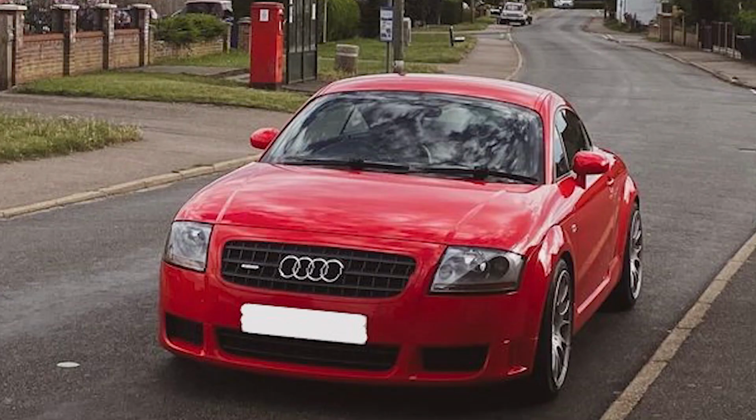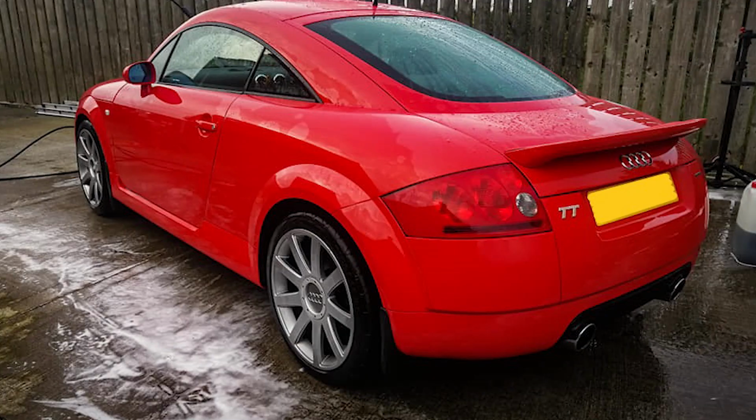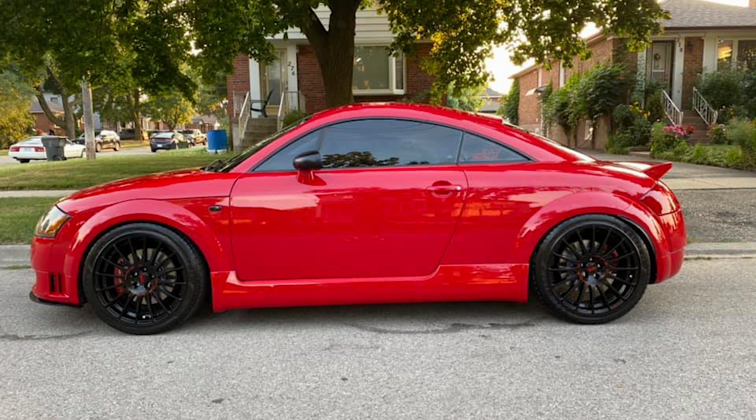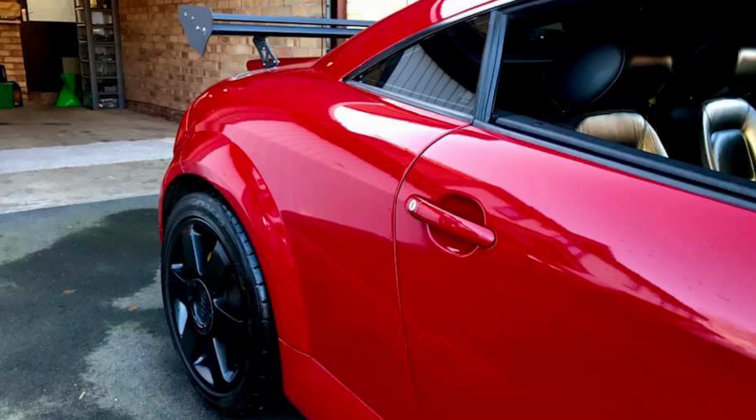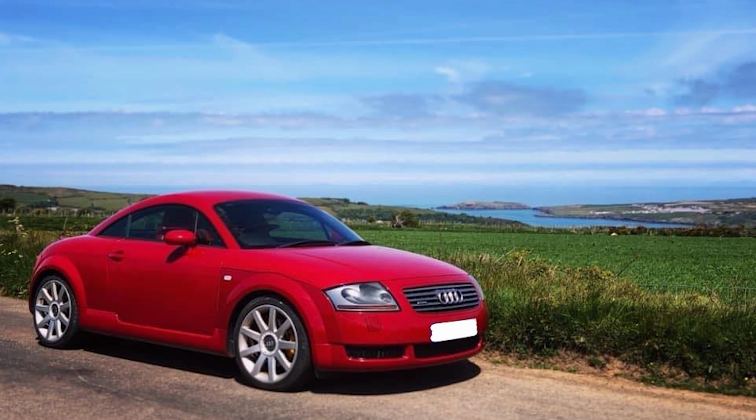So there's brilliant red, which is just like a real, I call it bright postbox red. There's Missano, which is what most of the Quattro Sports come in, I believe. There's Amulette red, which is the easiest way to explain it. It's almost like blood red. It's got a bit of a dark tinge to it. There's Tornado red, and there are a couple of others which I'll go into in a little bit, but I couldn't find any pictures of.